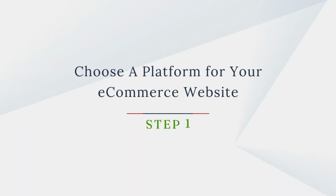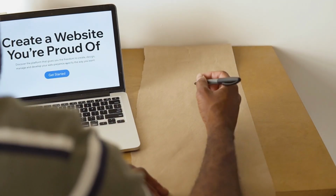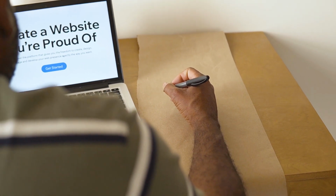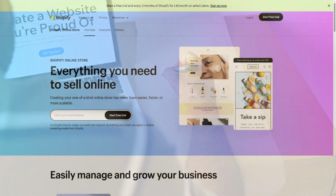Step 1. Choose a platform for your e-commerce website. There are two ways for normal people who don't know coding skills and want to build an e-commerce website: using a content management system or an online website builder, and there are many excellent providers for both platforms. If you're a beginner, online website builders are usually easier to use than content management systems.